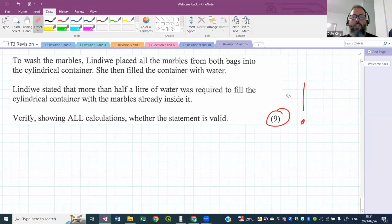No, we break it down. How do you eat an elephant? Piece by piece. We break it down. Let's see what the question says. To wash the marbles, Lindiwe placed all the marbles from both bags, 2 bags, into the container. She then filled the container with water. She states that more than half a liter of water is required to fill the container with the marbles inside. Verify whether that is valid. She's saying you need half a liter of water in this container with 2 bags of marbles. And when you pour the water in, you're just going to get half a liter.